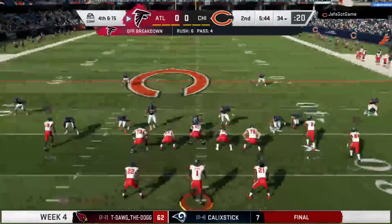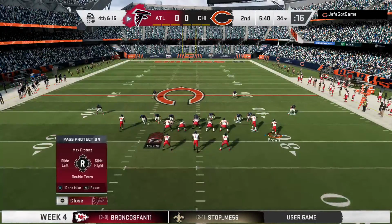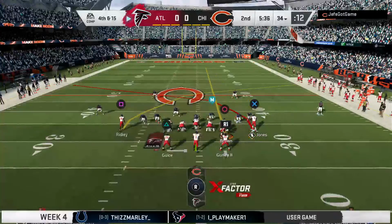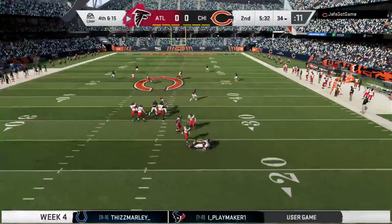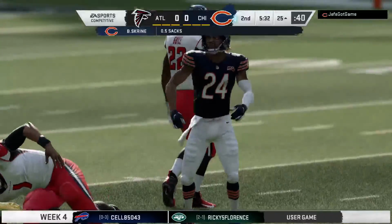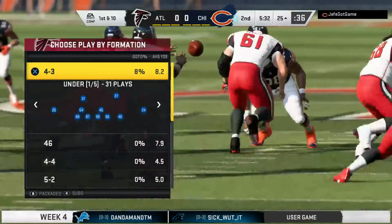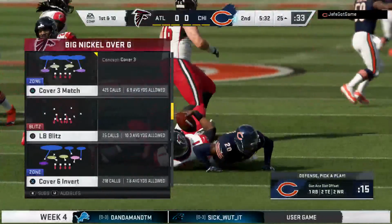So 4th and 15, but the offense is staying out there to go for it. They are going to go for it. It's Newton. Nowhere to escape, and he goes down. A real head-scratcher there. And that will force a turnover on downs.